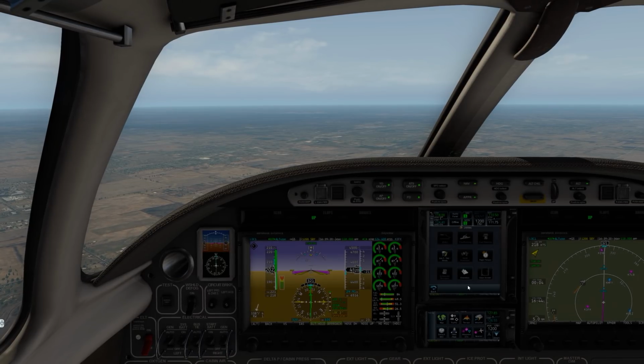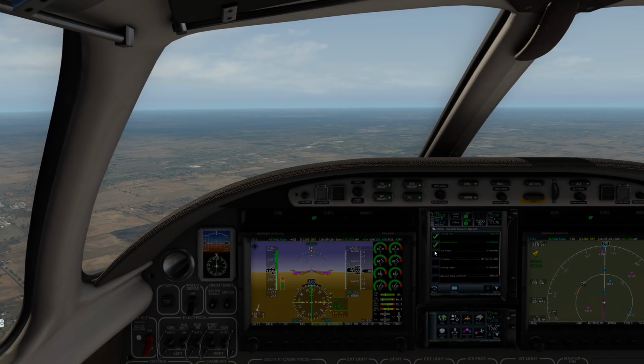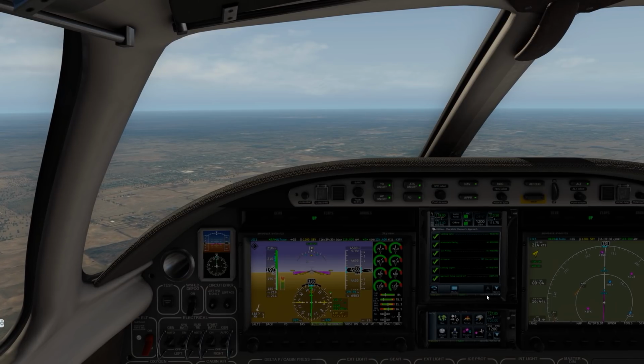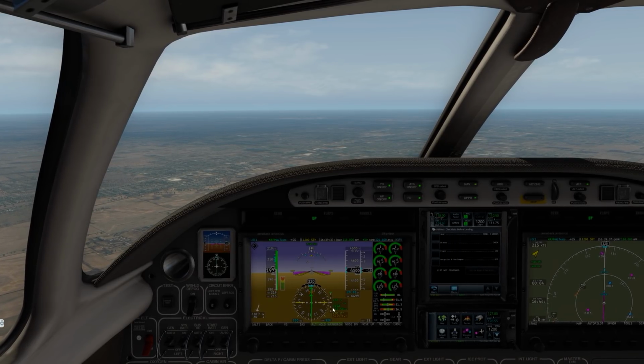We can do a checklist. How about that? That'd be better. Okay, cruise. We are all done with all of those. We did everything there. Descent, approach, ice protection, altimeters set, landing lights, got them. Approach, good to go. Before landing checklist, gear. We're not ready for gear yet. We do have the localizer.